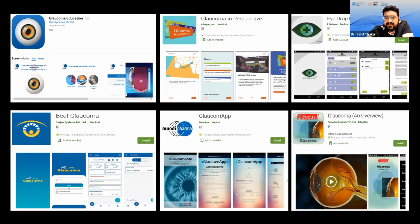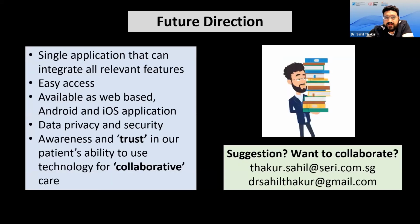So what you can see here is that though a large number of applications are available right now, there is no single application that integrates all the relevant features. Moreover, the application should basically be available as a cross-platform application. That means that the person should be able to use it either as a web-based platform or on an Android device or on an iOS device, so that there is flexibility and ease of access.